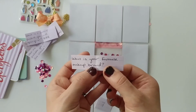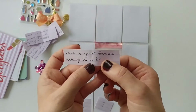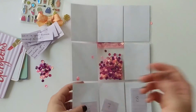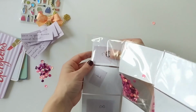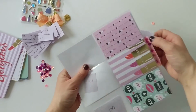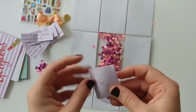I've kind of grown up with MAC, though. Ever since I was a teenager, I really gotta stick with MAC for now. But that's not to say I don't have other ones. Everyone's stepping up their game lately. For real, I love Kat Von D. I love Smashbox. I love Tarte. I love Too Faced. Yeah, everybody's good.